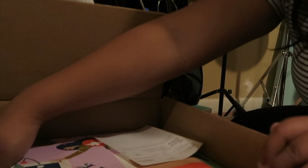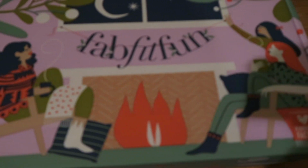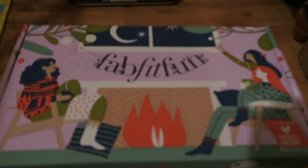I also ordered these keratin gloves and socks. They're gonna help hydrate the skin there, so I'm really excited to try these. So for the main event, this is their winter box. Cute little cozy design. Let's see what we have inside.